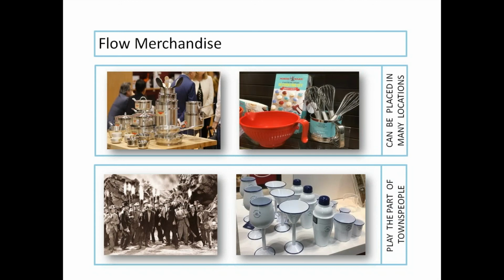For example, the stirring spoons on the upper left, the upper right, the whisks. I put this caption in of the townspeople looking for the villain and the hero and the Sidekick because they play the part of the townspeople. So, for example, in the lower right, the wine and the martini glasses or cups really are the hero and the Sidekick. And the townspeople are the martini shaker and the servers. I feel like those are the townspeople.